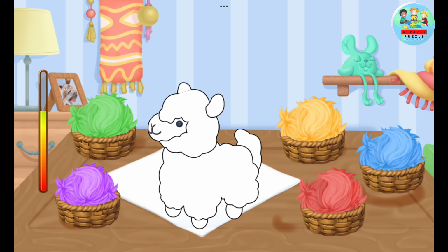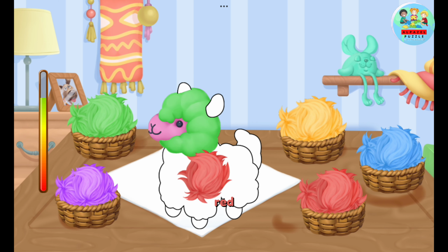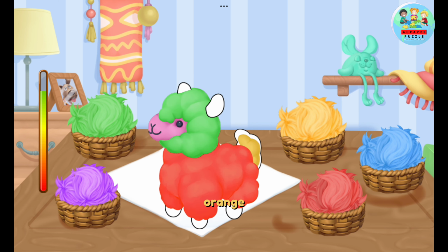Now we will assemble the toy with dyed wool. Purple. Green. Red, orange, blue, green.